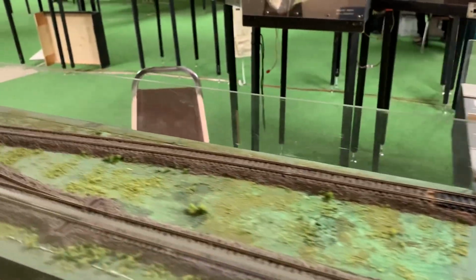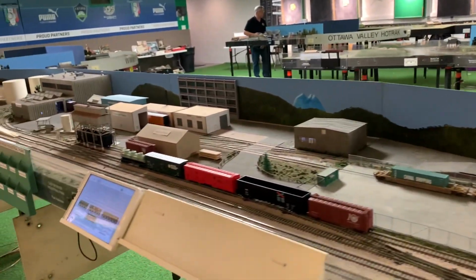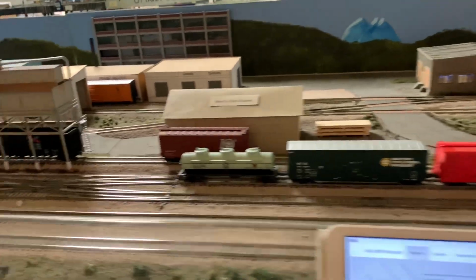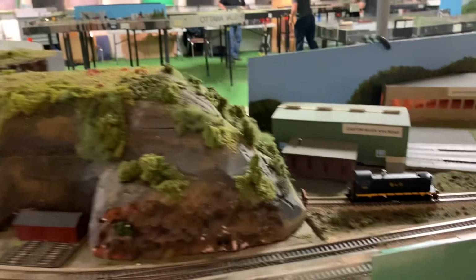And coming back in October for this month, we have Castor River, the fully electronic switching operation here, where all the switching is done by the tablet, where you actually got to hit the tablet switch to activate. Wasn't populated just yet, it got populated after.